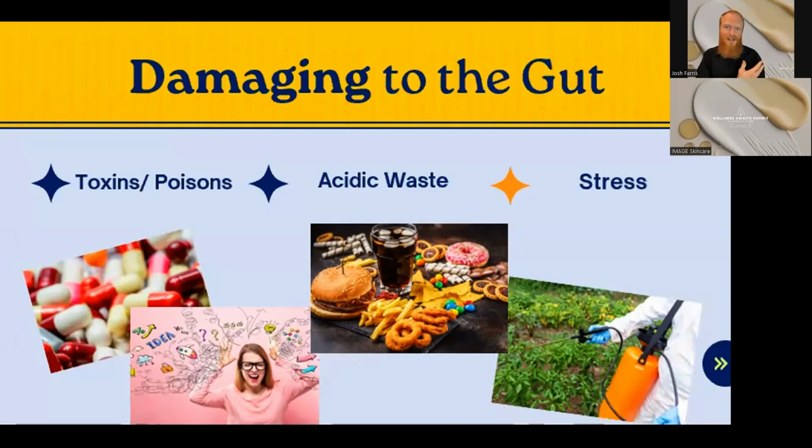Grounding, getting your feet on the ground outside, breathing, just taking in the air, just taking time to not think about so much. Stress is so impactful on gut health. So to get optimal gut health, you've got to figure out ways to de-stress and get the stress out of your life. We can't have a stress-free life, but we can definitely minimize stress to the best of our abilities.